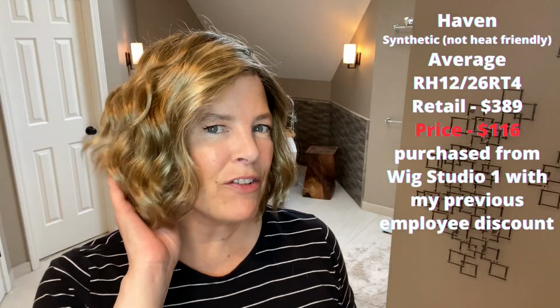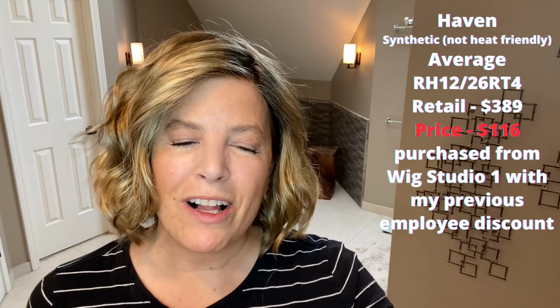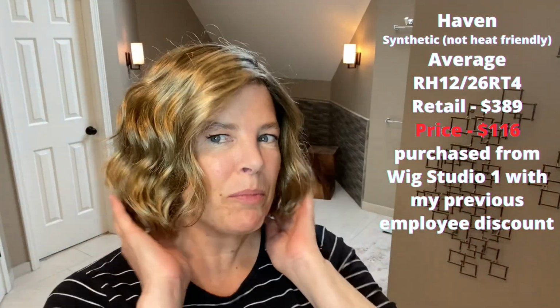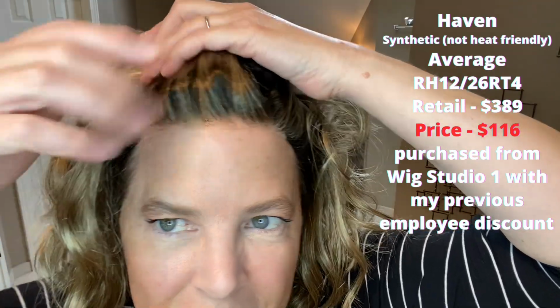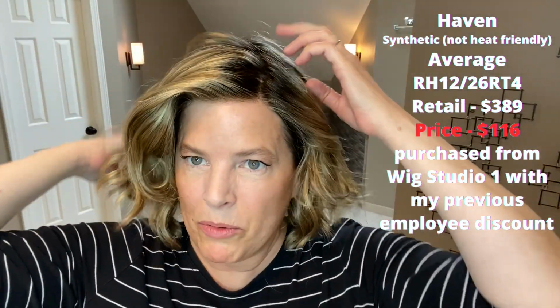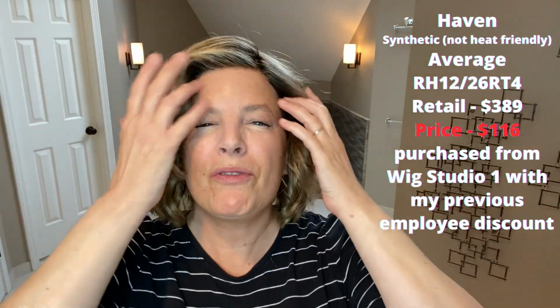This is Haven by Estetica in the color RH12/26RT4. Just a pretty curly bob style, and has a lace front, not an extended lace front. It runs from here to here. And a full mono top, which is wonderful. So you can change that part center, left, or right, whichever you prefer.